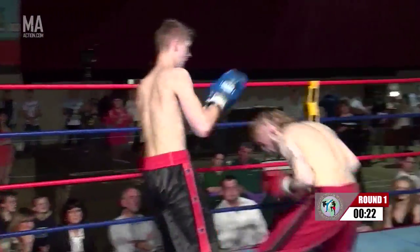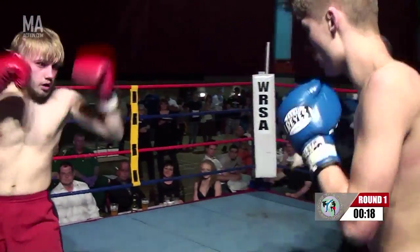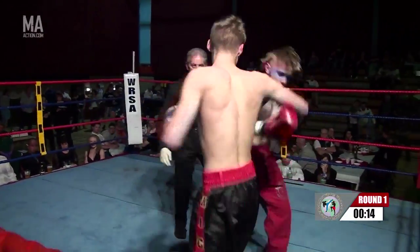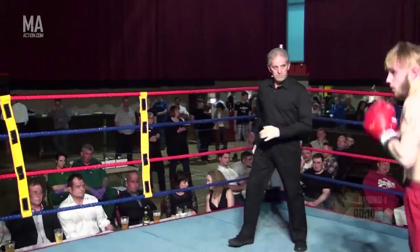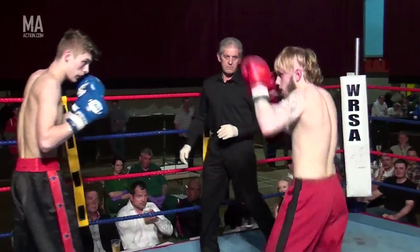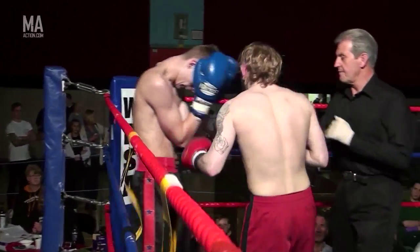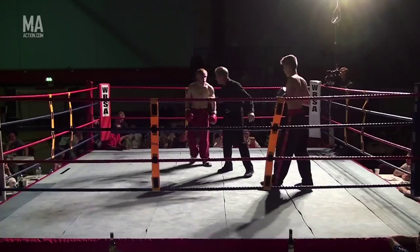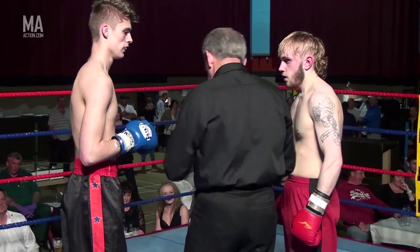It's going to be a different plan for the red corner. Being short, he's going to have to work his way in, and once he's inside, start letting his shots go. But as I say, for the blue corner, use your reach, use your jab, and use your legs. I can see the blue corner looking at it there, Stuart. The advice is obviously good. His name's Stuart as well, by the way.